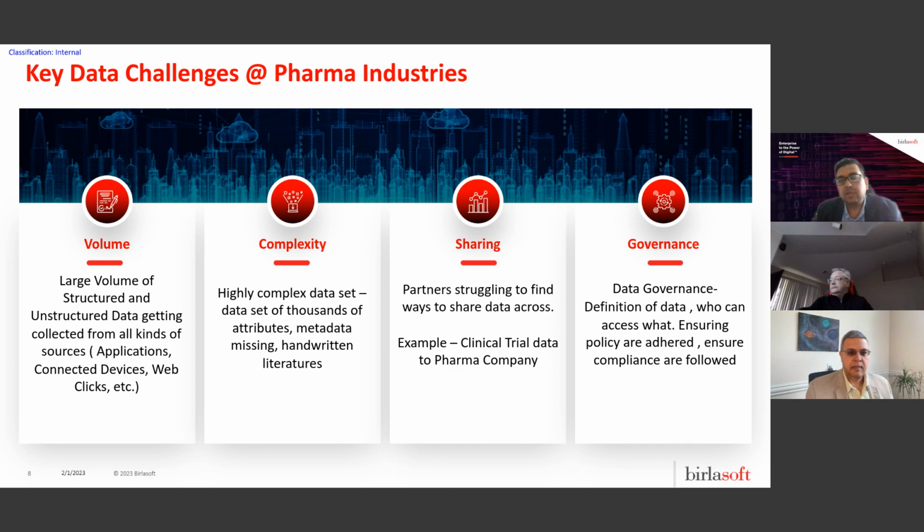To start with, the volume of data is increasing. And that increase is not just the structured data coming from enterprise applications like ERP, PLM, CRM, etc., but a lot of unstructured data getting collected, like clinical trials data, data coming from connected devices, and data coming from web clicks. That's one of the key challenges the pharma industry is facing. How do we manage this kind of volume of data and utilize it for the right analytics purposes?